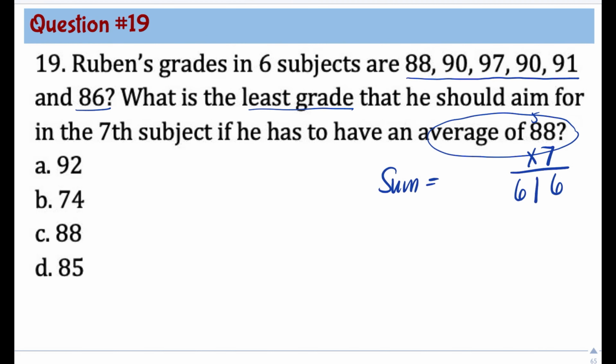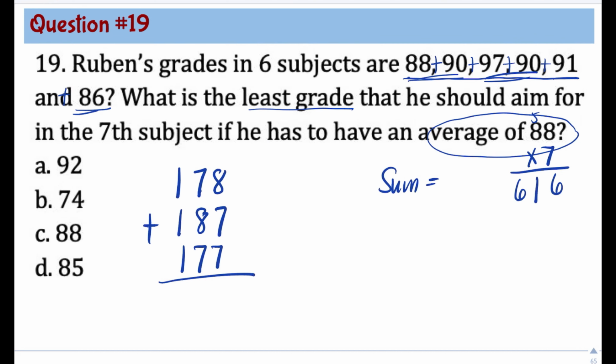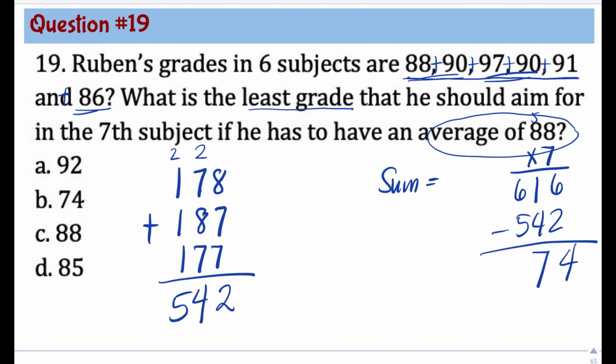So all we need to do now is add the 6 numbers, 88 plus 90, plus 97, plus 90, plus 91, and plus 86. So 88 plus 90 is 178. 97 plus 90, 187. 91 and 86, that's 177. So now by adding, that's 15, 22, carry 2, 9 and 15 is 24, carry 2, that's 542. Now we need to subtract 542 from 616. So that means his 7th grade has to be 74 or better to get an average of 88 or better.